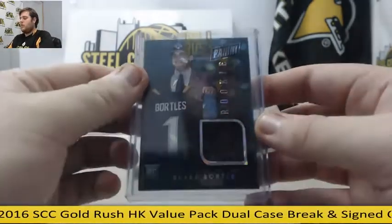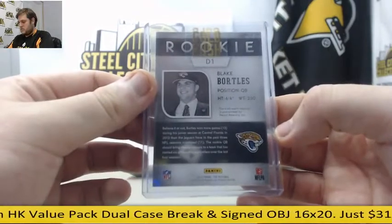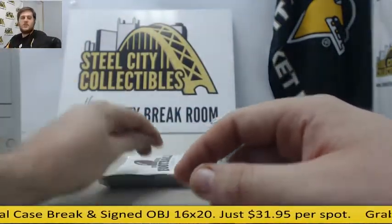And rookie card, Blake Bortles. Well, cracked ice rookie card, Blake Bortles. For the Jags. They seem to churn through them.